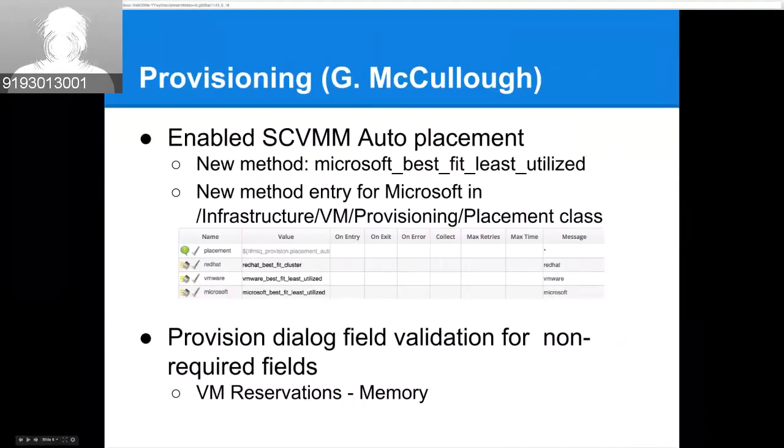Otherwise, for provisioning, we added dialog field validation for non-required fields. We've always had the ability to specify a method of validation for a required field. If you changed it to not required, that method wouldn't run, which was good, but there were some cases where we just wanted to validate that if you did provide a value, it fit within the requirement. The place where we're using this today is for VM memory reservation, to make sure that the memory you're reserving is less than or equal to the amount of memory allocated for that VM.